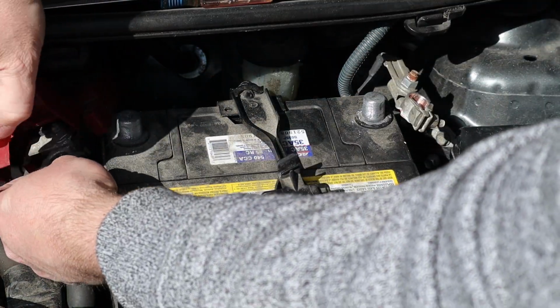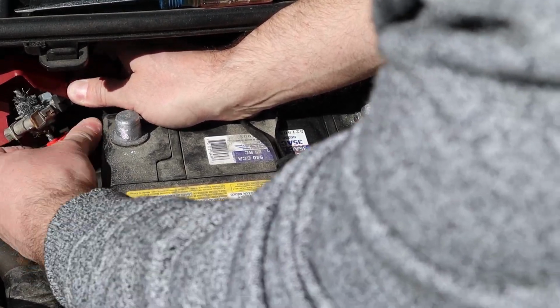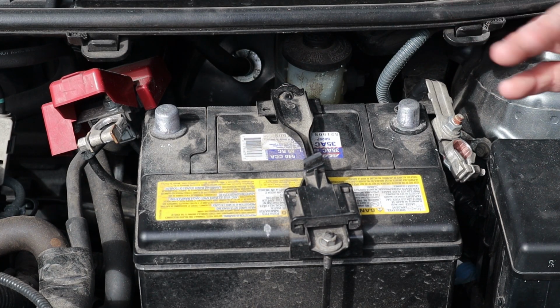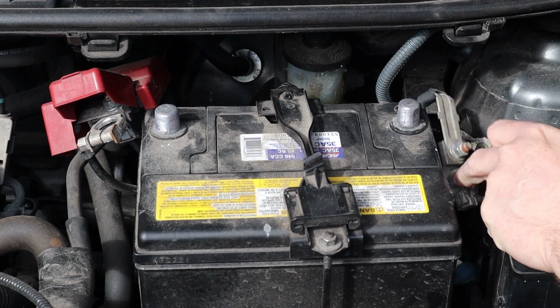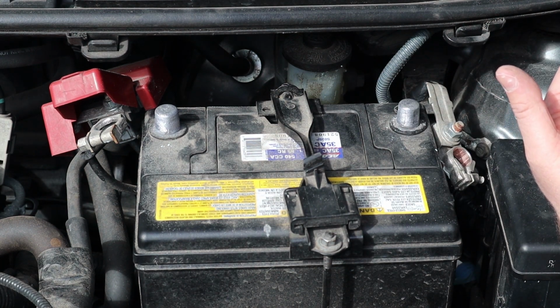Okay, undo the positive. Now, if you are just trying to disconnect your battery so that this car can sit for 3, 4, 5 months without the battery draining, this is all you need to do. Make sure they're separated, make sure that they're not going to accidentally touch, and close your hood, lock your car, make sure you have the physical key so you can get into it when you need to.